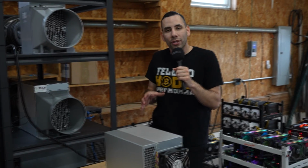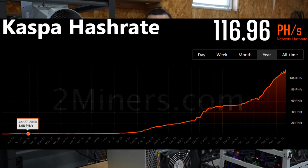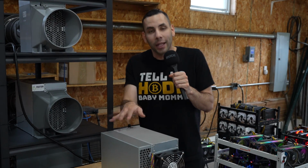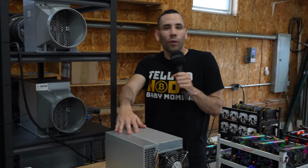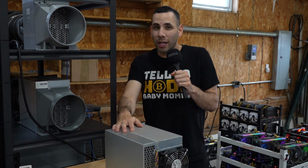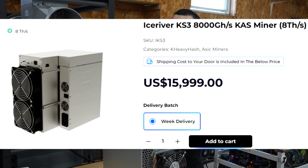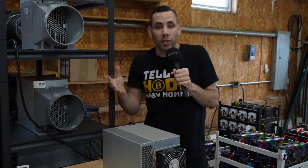So we definitely have to talk about network hash rate. That's probably going to be one of the biggest factors when you're trying to decide, do I want a KS0, do I want a KS1, a KS2, or KS3? KS2 is pretty nice because it's fairly affordable at $4,400. I know a lot of people can't afford that, but if you compare it to, like I said, the KS3, I think these are going for around $16,000. It really just depends when you're watching this video.